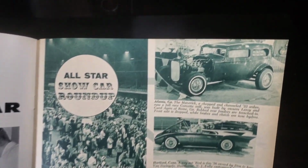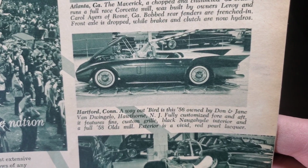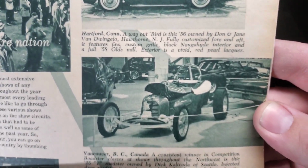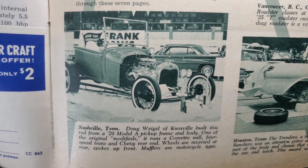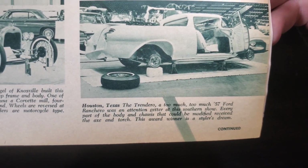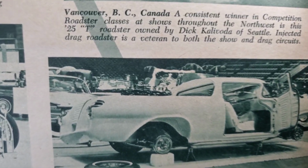All-Star Show Car Roundup. Well, let's check them out. The 32 sedan. There's a wild one. 56 T-Bird. 58 Olds Mill. Pretty cool. 25T Roadster drag car. 29 Model A. Cool stuff. There's a decked out 57 Ranchero. Everything's been modded. Wild chop, even has those really clipped lights.